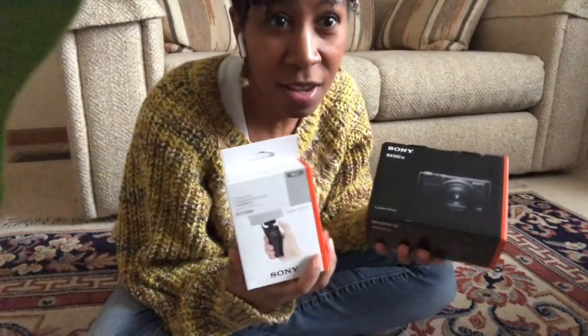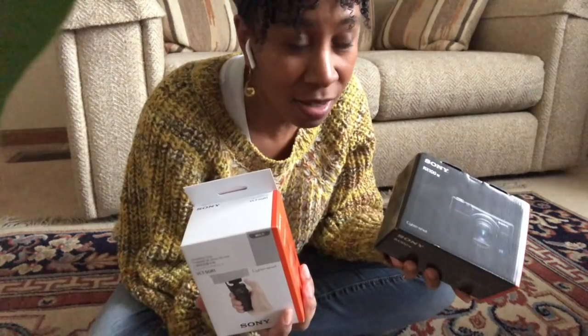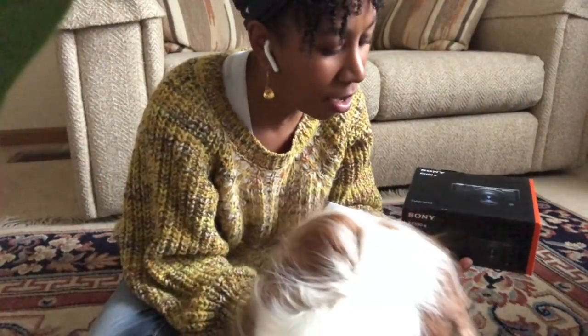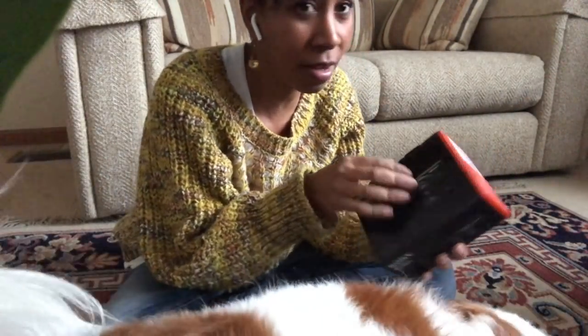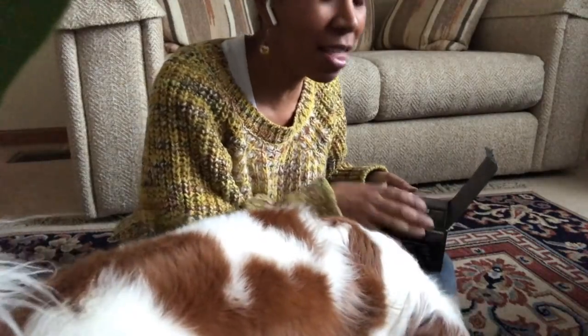Alright, so we are back, and there's a leaf in the way. It's fine. Alright, so I got a new camera. I got the Sony RX100 Mark 7, because the Mark 5 is the one I had, and I had actually been interested in getting a Mark 7. I will get the Mark 5 repaired, but this is the newest model, and you better believe this is a tax write-off.